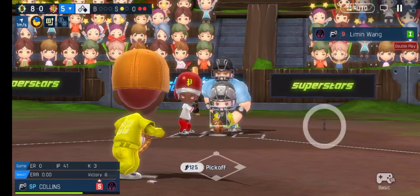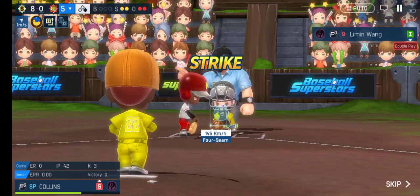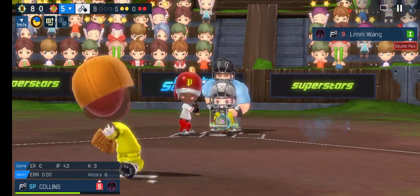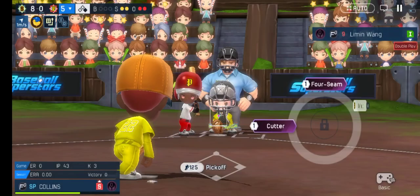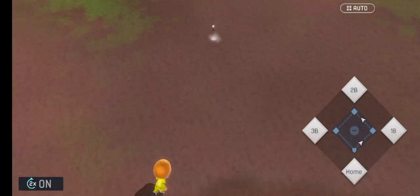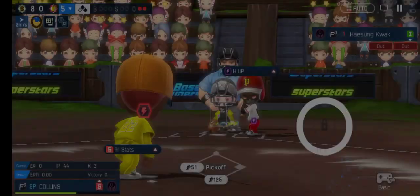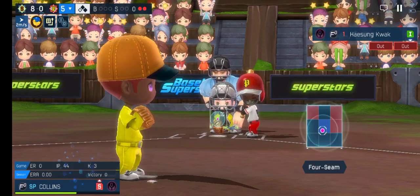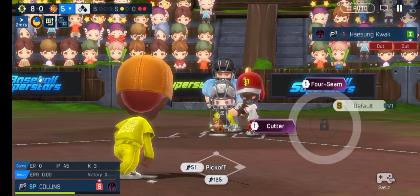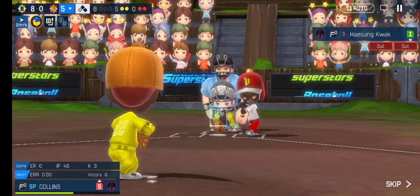Swing and a miss. Too late. Up the middle with a base hit. See! Runners on first and second, bottom of the fifth. A great pitch to end the inning.